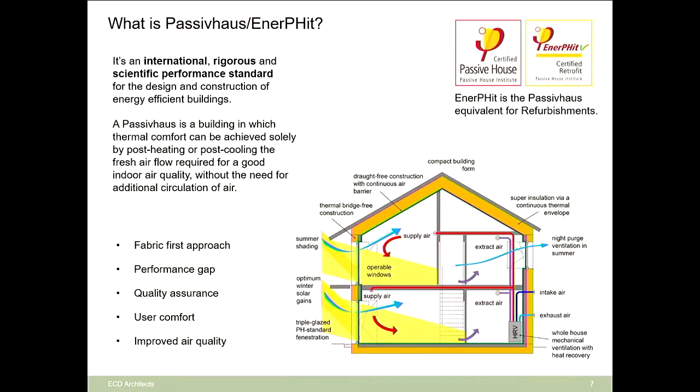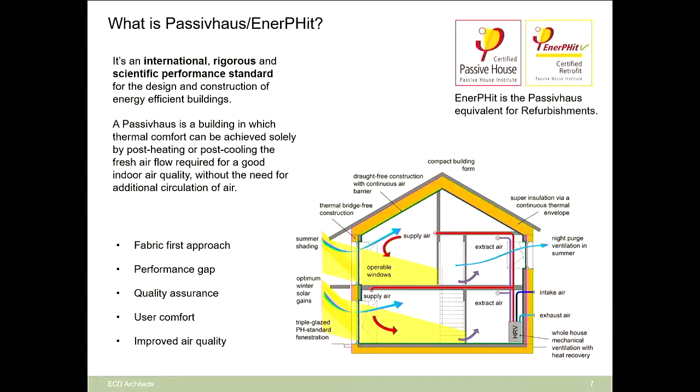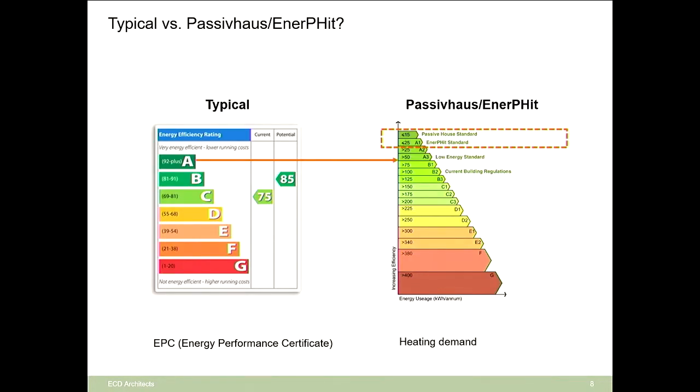It offers better user comfort, so the thermally stable properties, and it improves air quality. So it relies on mechanical ventilation with heat recovery, which I'll come onto in a moment, which is particularly important in inner city areas. So that's the kind of standard we're looking at, really at the top end of performance.